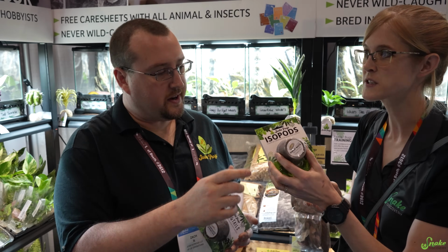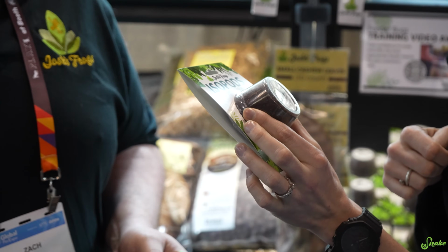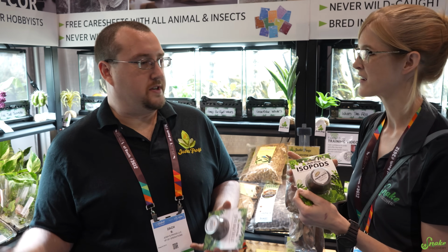So each one comes with a little picture. You can see, the isopods, a little picture, and then a scientific and common name. I love the packaging. It's a 5 count. There's some extras in there, and a lot of times there's also babies in there too. So it's a great, inexpensive way to get started, and then also just to introduce your customers to a really cool aspect of bioactive keeping.